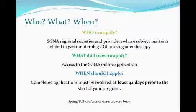Completed applications should be received at SGNA headquarters at least 42 days prior to the start of your program. And this would be 6 full weeks, at least 42 days by the start of your program. This is one of the other big changes with the application. If we receive it less than 42 days, we will not accept your application.